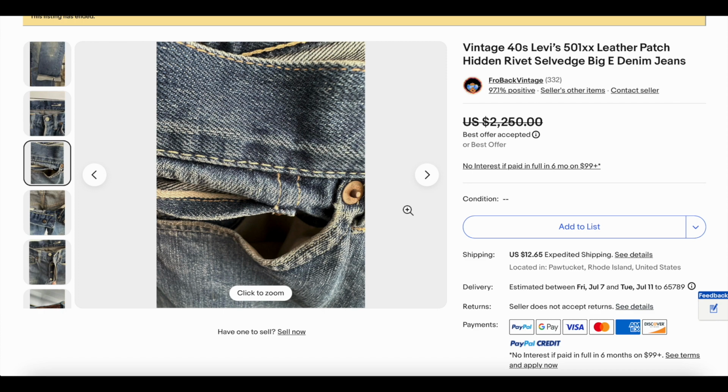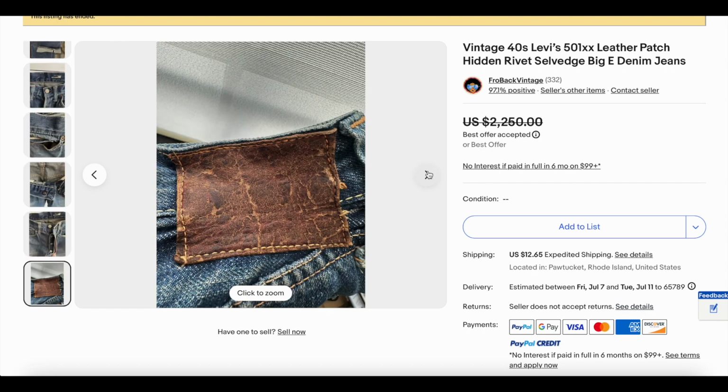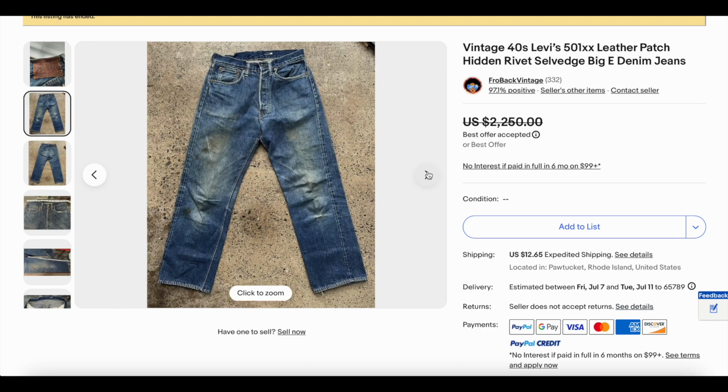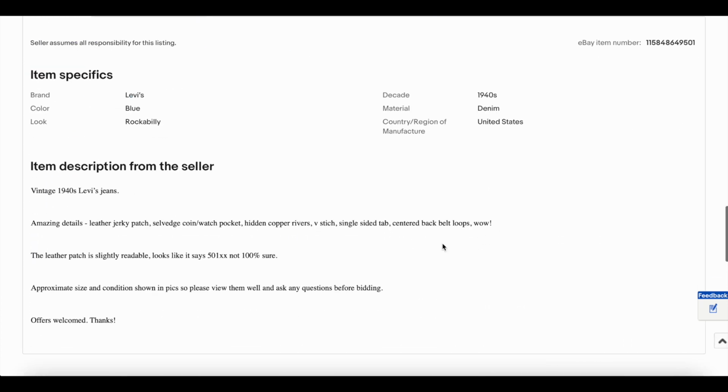We have the selvage watch pocket there, V-stitch. Let's see what else can we see. Maybe copper button there. Yeah, there's that patch. Beautiful looking. Definitely has some wear. I don't know what the size is. Let's see if they give us the size. Really, they don't give us the size.